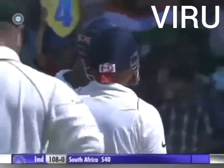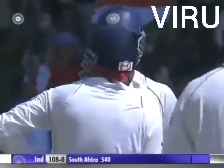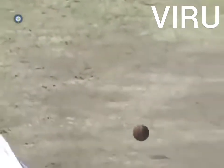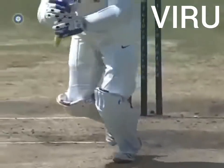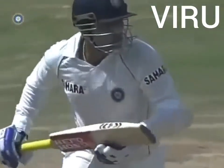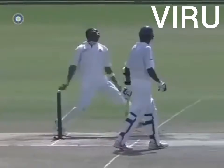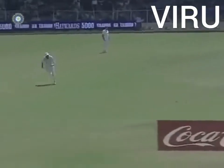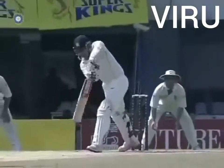Crowds enjoyed it, we enjoyed it too, and the way his partner Jaffer is smiling, I feel he has enjoyed this lovely silken drive through the onside as well. That's as good as you'll see. Off the front foot, it wasn't a half volley, it was just straight. He's played it on the rise, he's controlled it, he's found the gap, and he's also found the timing.